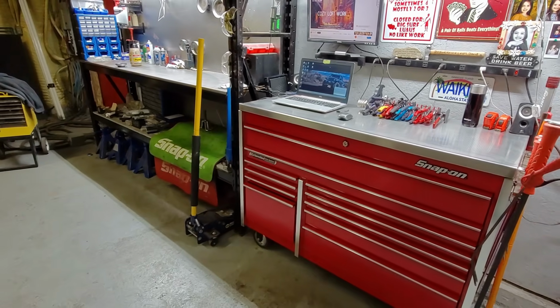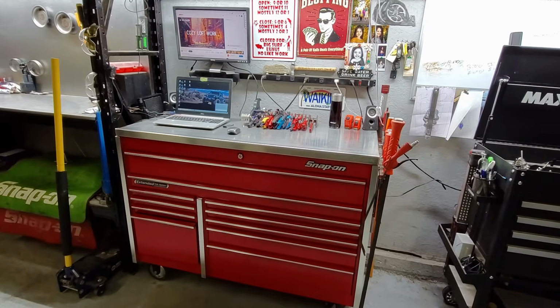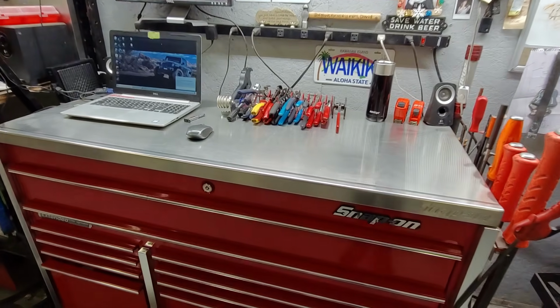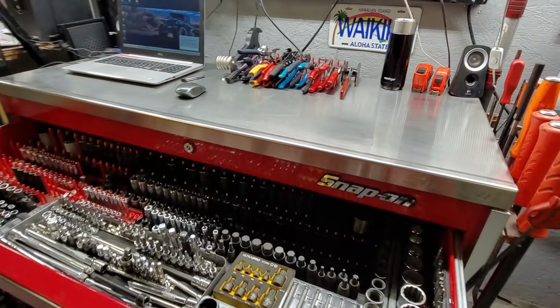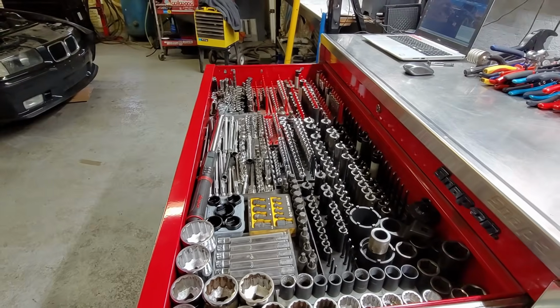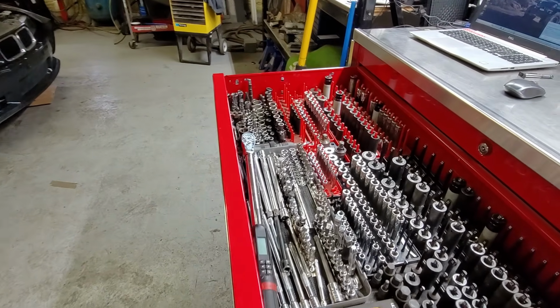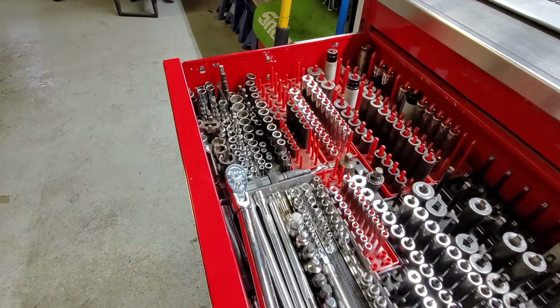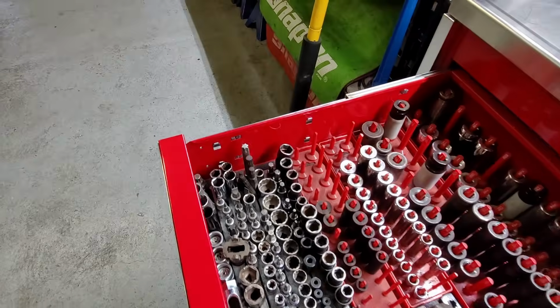So the shop's a little cleaner than I would keep it on a normal day. I mean, I work in here a lot, but the toolbox, I keep this clean. Aside from the top gets messy, but I keep the inside cleaned and organized. No tool goes back dirty. I guess it just triggers my OCD. Lots of random bits and pieces, even sockets I've had to make.